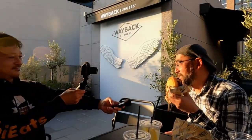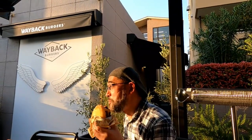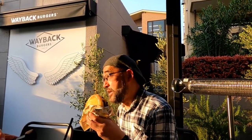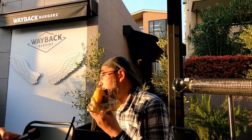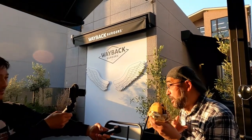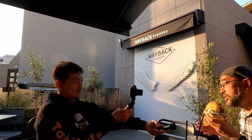Quattro cheese. Because they are using a whole sheet of cheese. And I was watching how to make them. It's pretty interesting. First, they smear butter on the surface of the buns and grill it. Then the chef puts a slice of cheese on top of the buns.